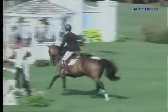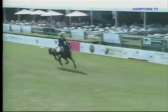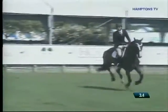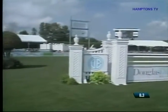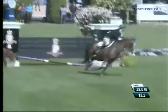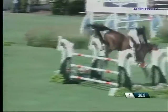All right, Colin. Colin Sakia on his horse Adventure E. He's got a nice gallop, swinging past his line so he can get a left to right angle over number one. Got the 8, and it's down. That's a tough jump. All those black planks there distract the horse. It sort of gets the horse's attention.